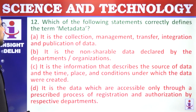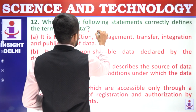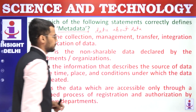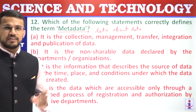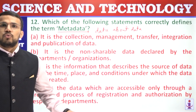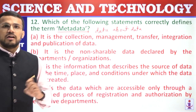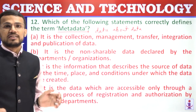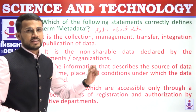12th question. Which of the following statements correctly defines the term metadata? Now, simply put, what is metadata? Metadata is data about data. What does that mean? Let's say a particular data is collected, say data of social media users in a particular area. Information about which users have contributed to that data, when that data was collected, and what the size of that data is, this kind of information is data about the data that has been created. And that's why it is called metadata. It is the information about the data that has been collected.